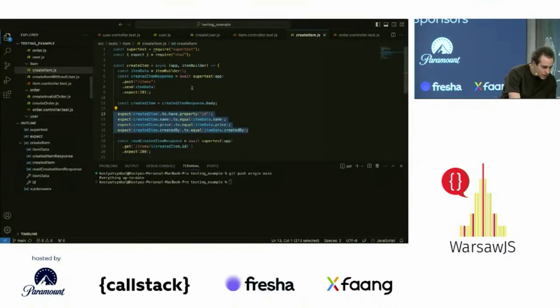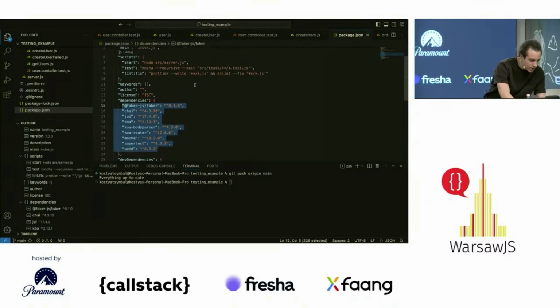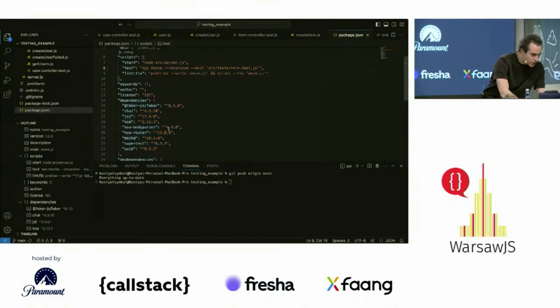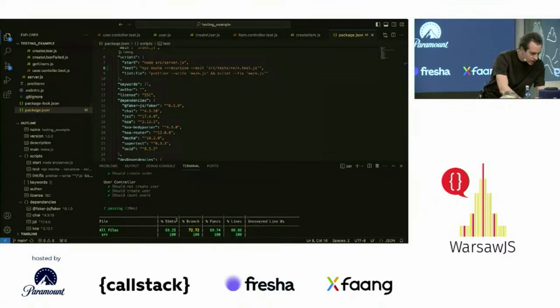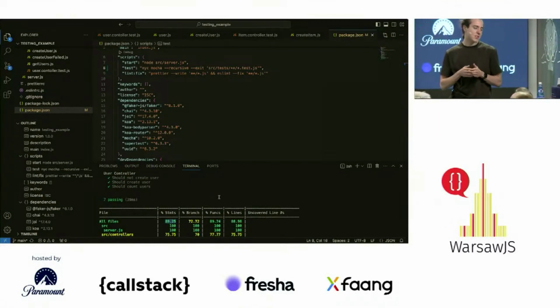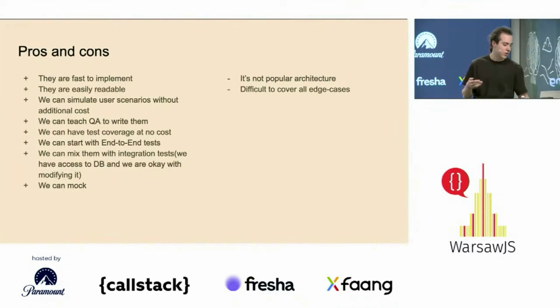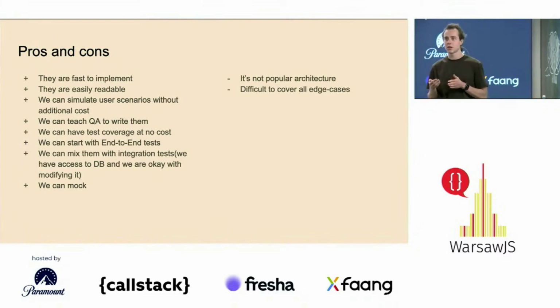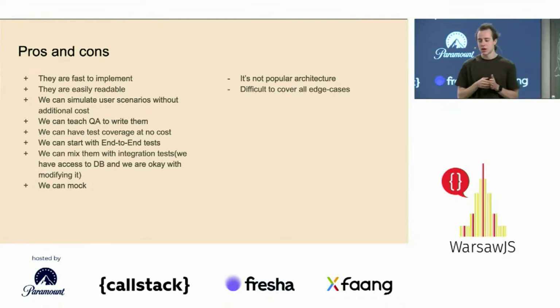For example, for this application, we can just add the coverage tool, and that will do its work. If we run it, we will have test coverage. It says that like 90% of our code is covered. I think it's not that useful a number, but still you can have it. You can show it to your product manager if you need to achieve it really quickly. It's somehow relevant to how well your application is covered.